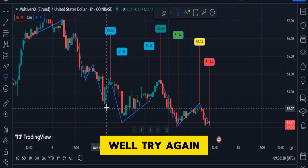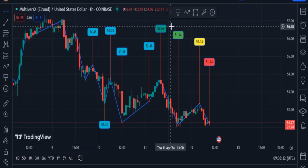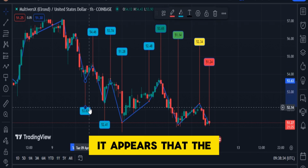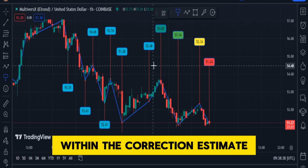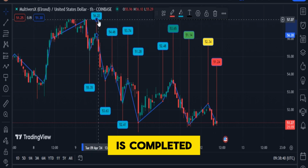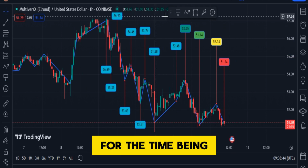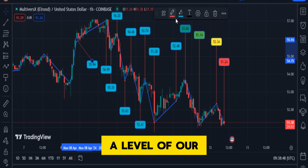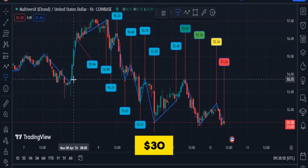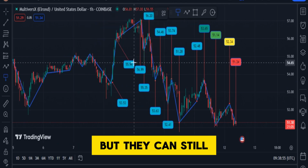Consequently, we may as well try again. Keep in mind that the same spot will serve as a foundation as well. Based on the current indicators, it appears that the pattern will likely continue, with prices falling lower within the correction. Once wave 4 is completed, we will have a better idea of where the fifth wave is headed. For the time being, I am relying on the further upside targets. One level is $87.30. But hey, $100 is only another one. But they can still change slightly.